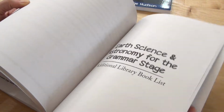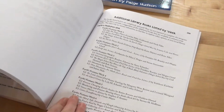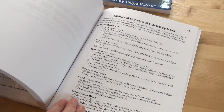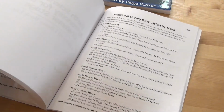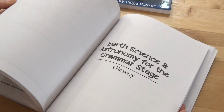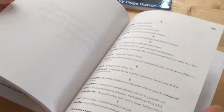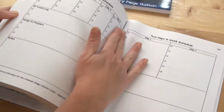In the back of the book, this is where you can find additional library book list. So again, if you are a really good future planner and you want to put a bunch of books on hold at the library, here's everything that you're going to need for week 1, 2, 3, 4, 5, 6, all the way until the end of the units. So it's all right there. Here is the glossary. So this is all of the vocabulary words that they're going to be covering throughout this entire unit.